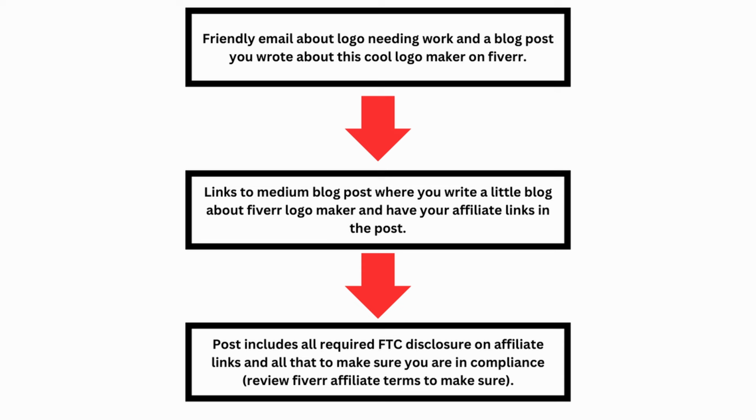And then when they get to your post, it's a post with your affiliate link to Fiverr logo maker. And if they decide to use it, all your disclosures will be there. Just something to keep in mind. It's important that you follow the rules when you do this, but send them a link in that type of message. And do that a bunch of times.